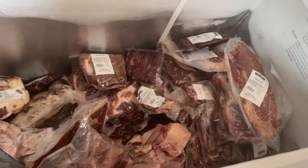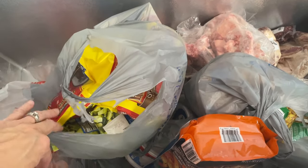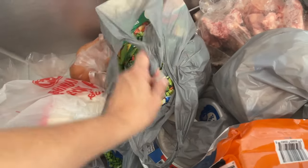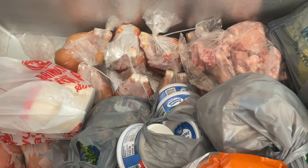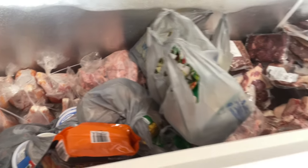And then in this freezer, we have most of our beef and then some of the stuff from Walmart that I did not show you in the grocery haul. I forgot we'd bought some freezer stuff. And then back down here are all of our meat birds that we harvested. We've cooked one and I've got one going in the crock pot.